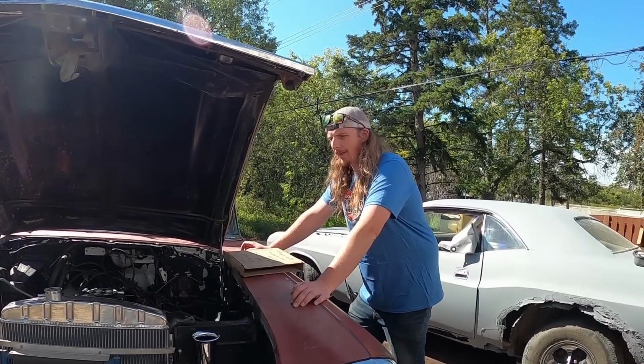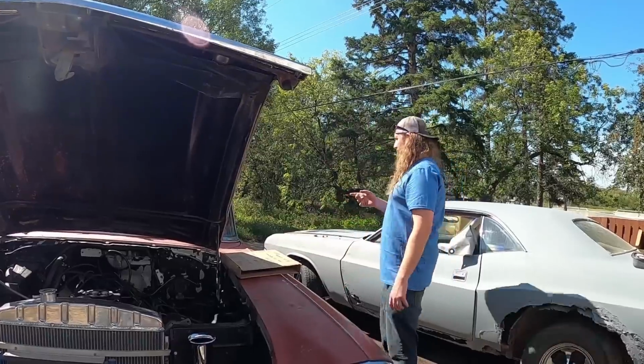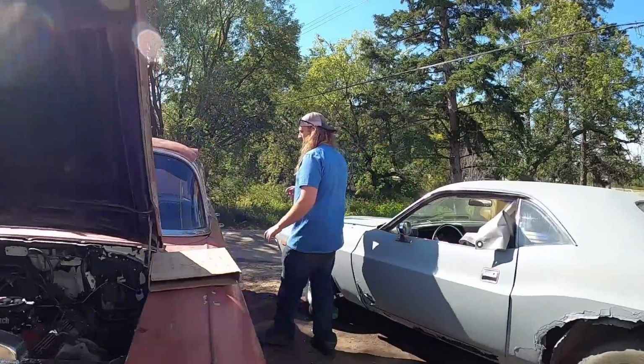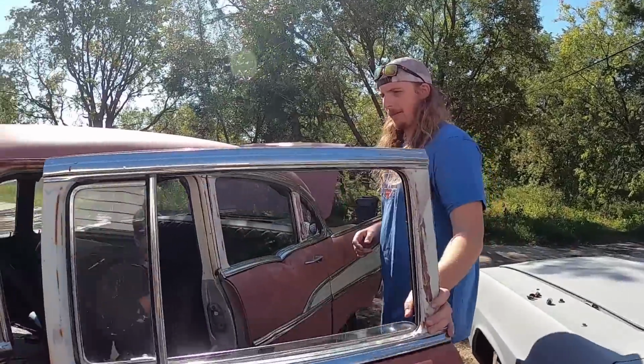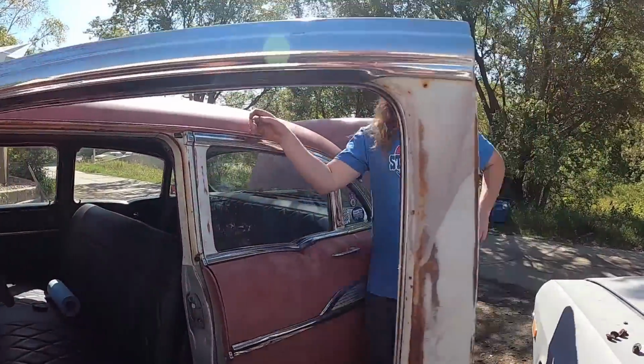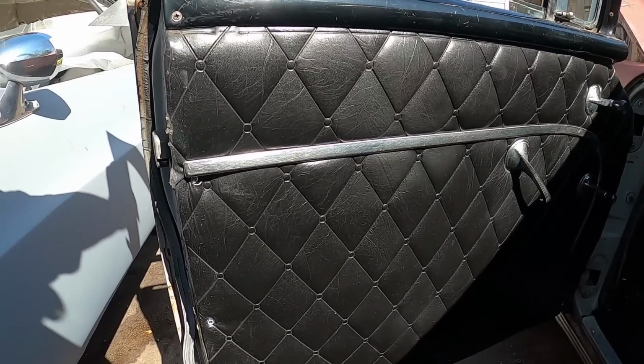And this thing's got a bit of a cam in it. I mean, it's a nice old hot rod. When we first got this thing, it didn't have any seats in it, but the door panels and the roof liner are all in this kind of diamond stamping stuff, which I loved.